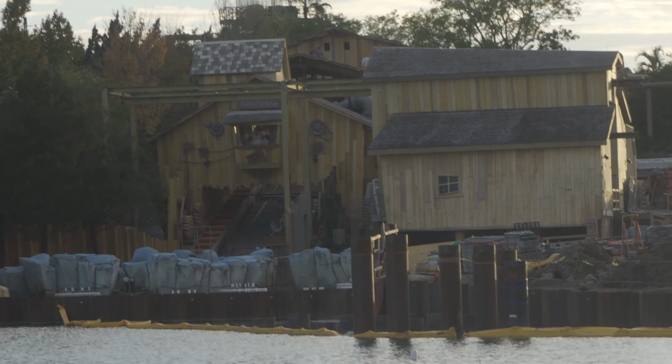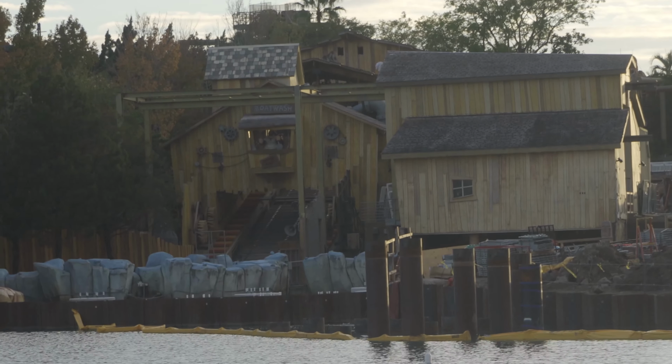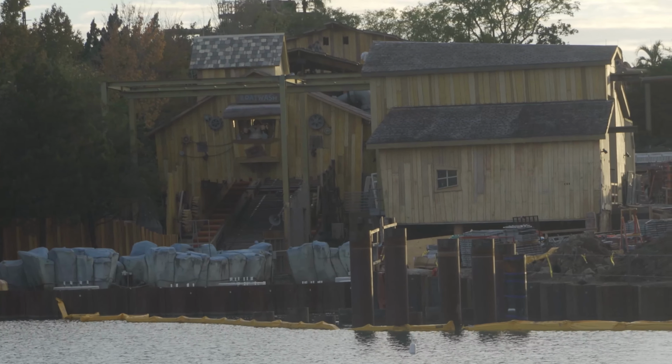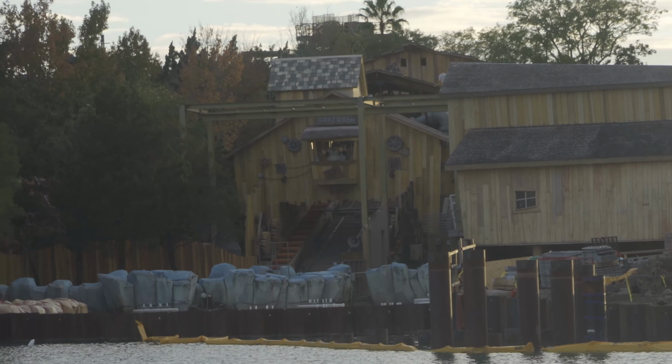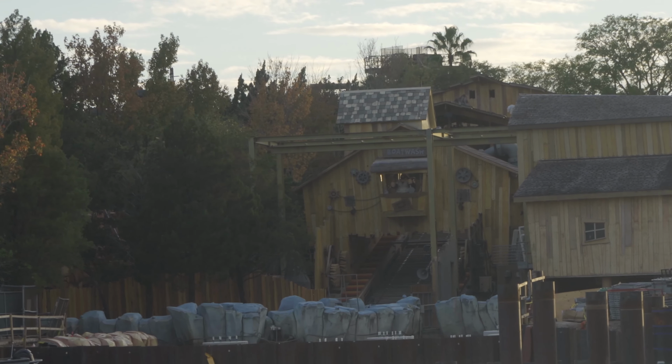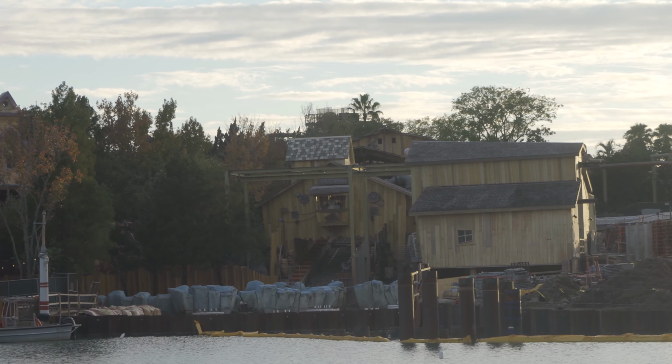Interesting stuff. They've also completely drained the water on the opposite side of those floating barriers over there for them to put in supports for the roller coaster and some various other standoffs and whatnot.